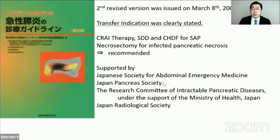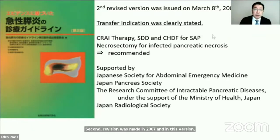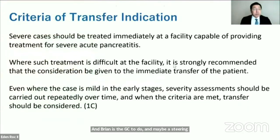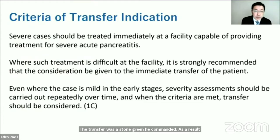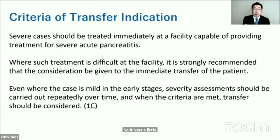And the second revision was made in 2007. In this version, the transfer indication was clearly stated, and CRAI, SDD, CHDF, and necrosectomy were still recommended. In this criteria of transfer indication, severe cases should be treated immediately at a facility capable of providing treatment of severe acute pancreatitis. If such treatment is difficult, transfer was strongly recommended. As a result, many severe acute pancreatitis patients were transferred to the ICU in high volume centers. So it was a little bit mixed up at that time.